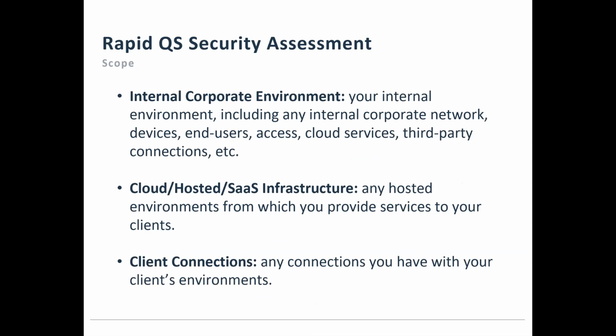What do we look at? Well, the scope of these assessments are basically broken down into 3 different categories. The first category is your internal corporate environment. That basically looks at your end users, their laptops, desktops, and phones, what they're using, whether they're working remotely, as many people are doing right now, or whether they're working in the office. We also look at any internal corporate networks, what firewalls you have in place, what servers you have there, what Wi-Fi you have going on there, any kind of printers, all of that kind of stuff.